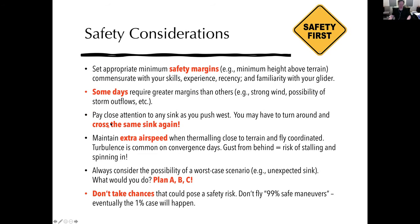Safety considerations, I think we hit on most of those. So be sure you know what your safety margins are, and they have to be appropriate for the day as well as for your skills, experience, and your recency. Some days really require much higher safety margins, especially if the wind is strong, or if there's a possibility of storm outflows. Pay close attention to sink as you push west. You will have to fly through the same sink again if you have to return.